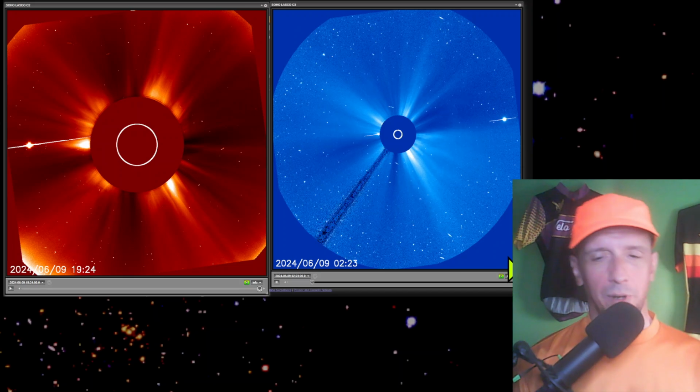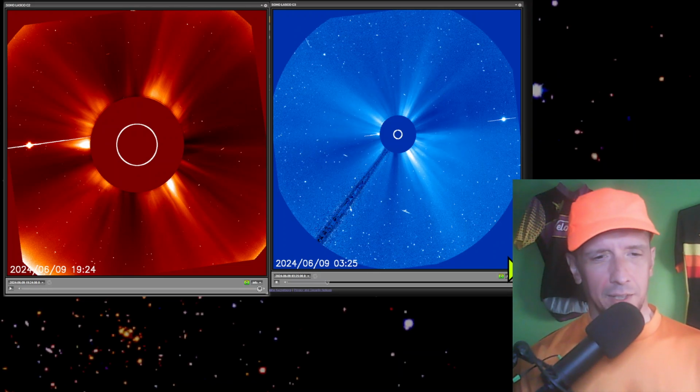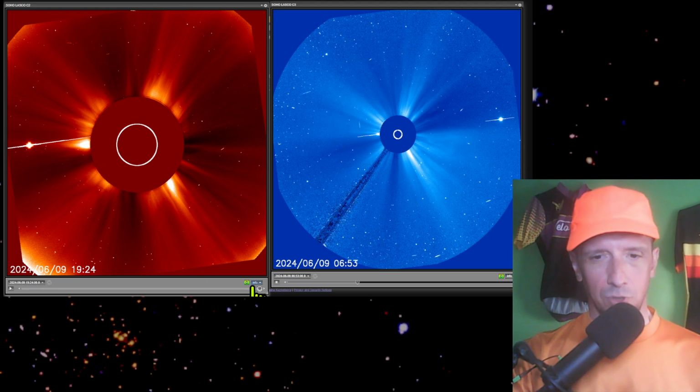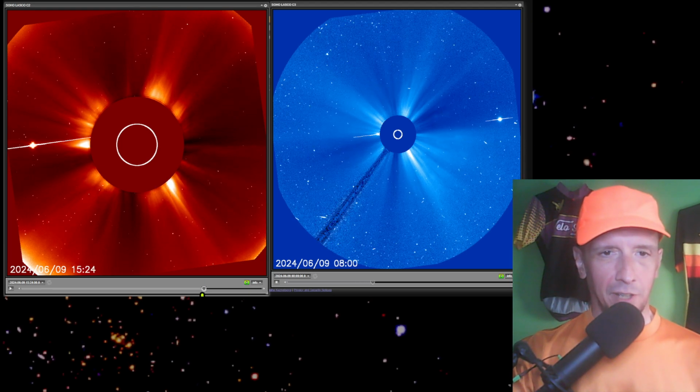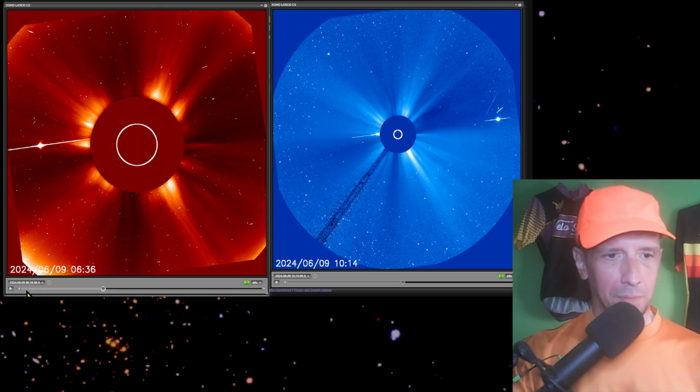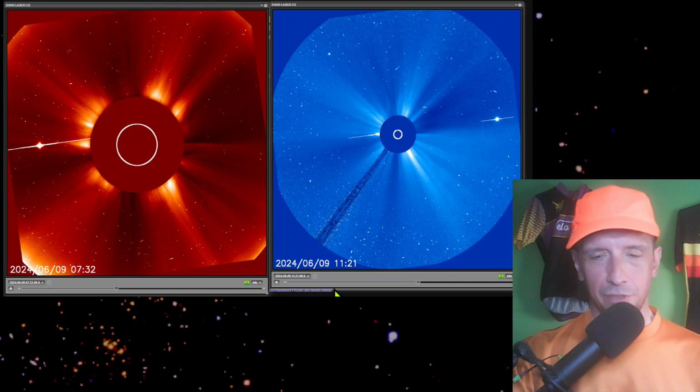Next we'll move on to coronagraphs. And yeah, it's been chill for the past 24 hours. So Venus there emerging on the left of your frame. Mercury about to make its way behind the back of the Sun from LASCO C3's perspective.